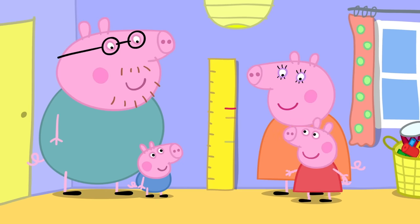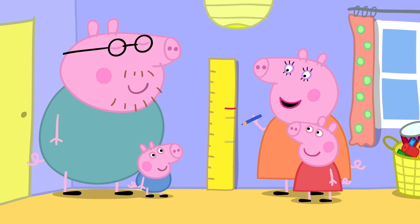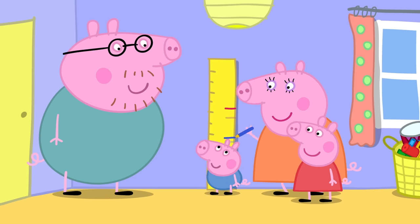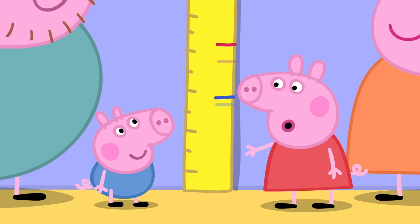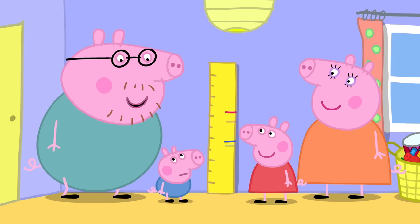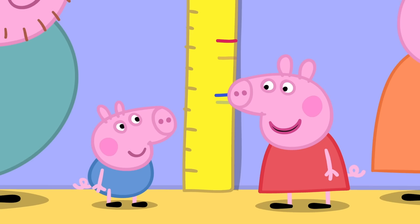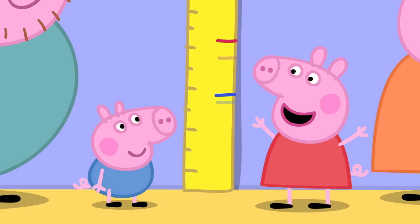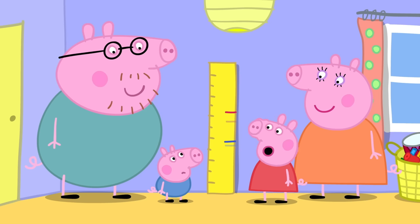I'm taller than I was before. That's because you're growing up, Peppa. Now George's turn. There, George. That's how tall you are. I am taller than George. Oh. Don't worry, George. As you get older, you'll get taller. Yes, but I will always be taller than you, George, because I will always be older.